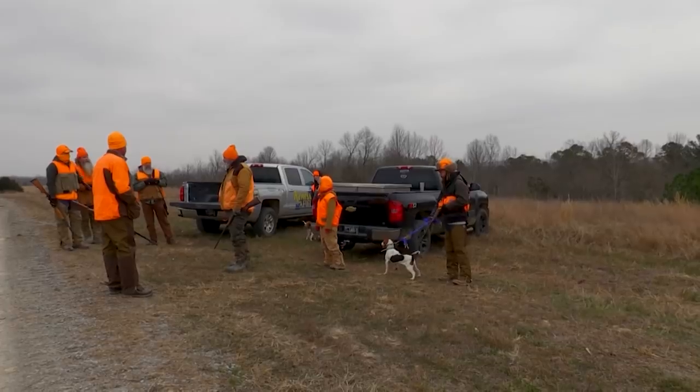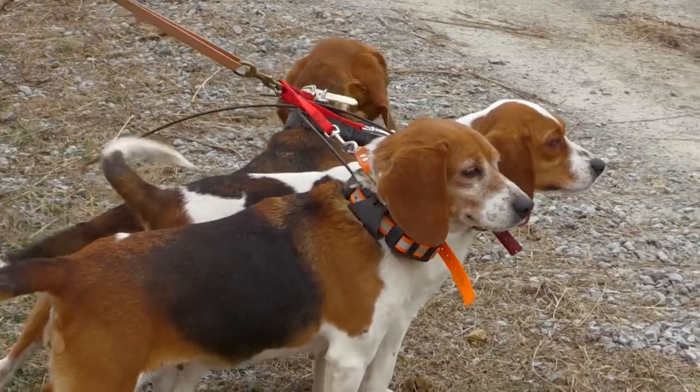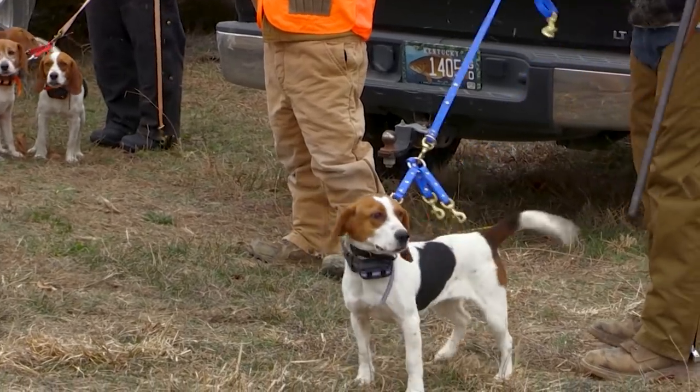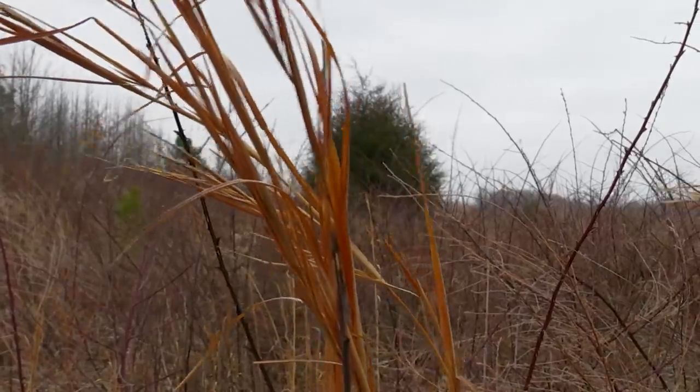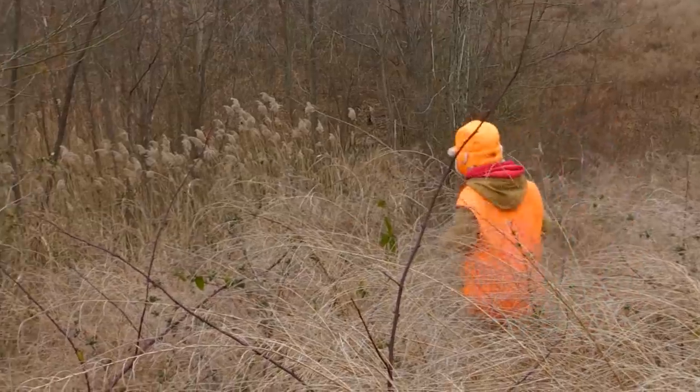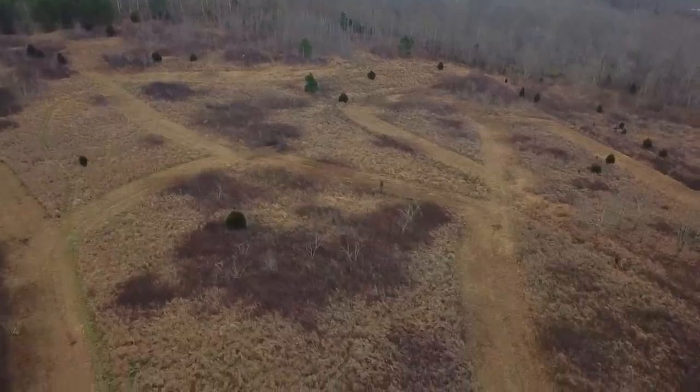I'm just going to say a quick prayer real quick and get it started. Heavenly Father, we thank you for this day. We thank you for getting everybody here safe. We thank you for being able to get out here and enjoy your great outdoors. Thank you for camaraderie. Watch over us. Keep us safe. Watch over our hounds. In Jesus' name, amen. Amen. Let's get her done. All right.